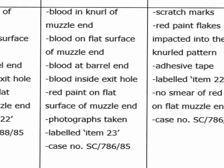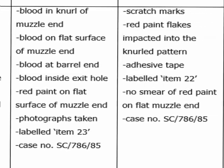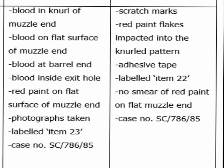By the second round of tests, the item had been relabelled Item 23 and the case number had been changed, possibly because Jeremy Bamber was now a suspect. The third round of tests reverted back to Item 22, but retained the new case number. Note in particular the different findings in relation to where the red paint flakes were said to be located. The exhibit numbers also changed several times, starting off as SBJ/1, then becoming DB/1, and ending up as DRB/1.